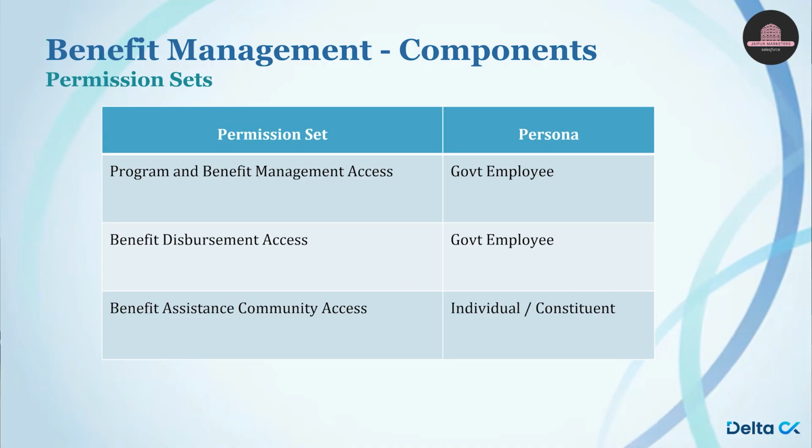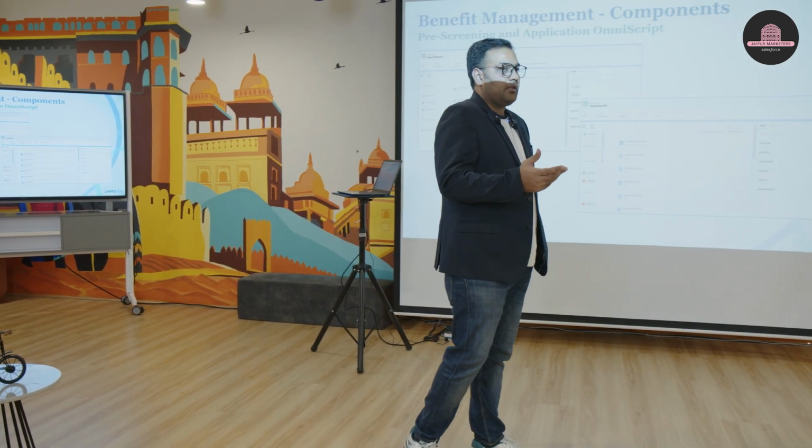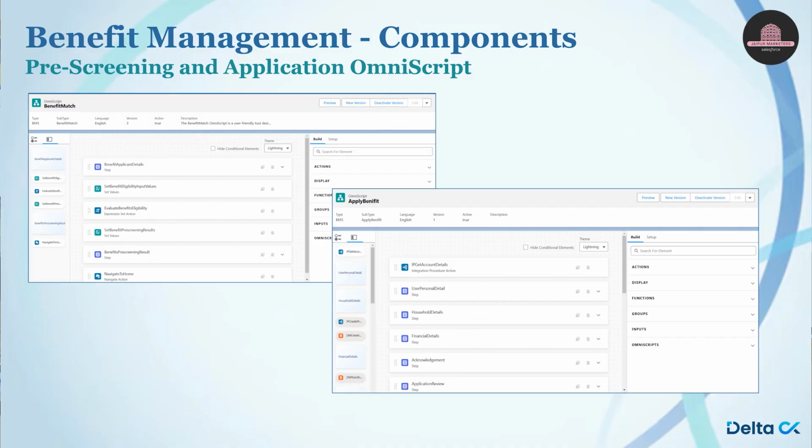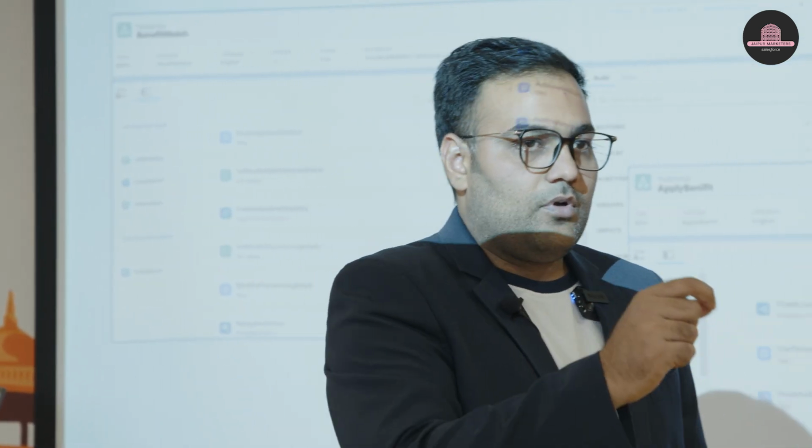Then these are a few permission sets that you need to apply to specific personas, for government employees and for individual constituents. These are fully customizable. How much information you want to provide to a specific person, you can customize at the permission set level. For the different SKUs, Salesforce gives you these different features related to benefit management. Once you have acquired the licenses, these out-of-the-box permission sets are available to you, right? Now it depends on you how you want to utilize it, but for any particular user, if you want to give certain functionality, like in our scenario, the government employee was able to disburse the benefits, for him to be able to do that, he will have to have that permission set assigned to his user, right? Similarly, for all the functionalities which you want to enable, you will have to give each user that permission set.